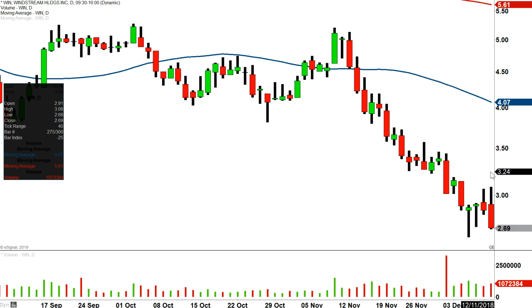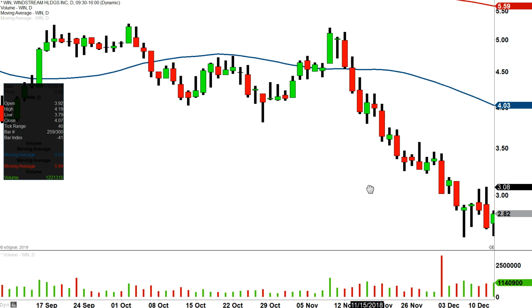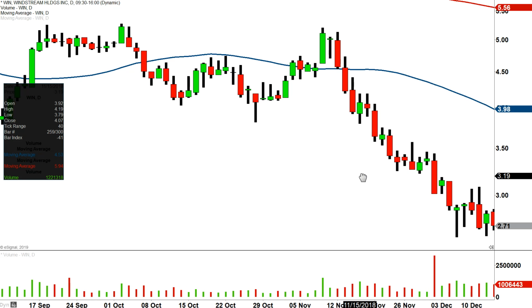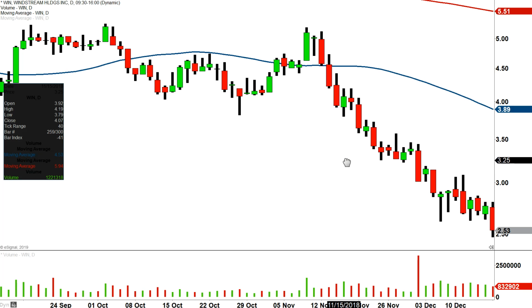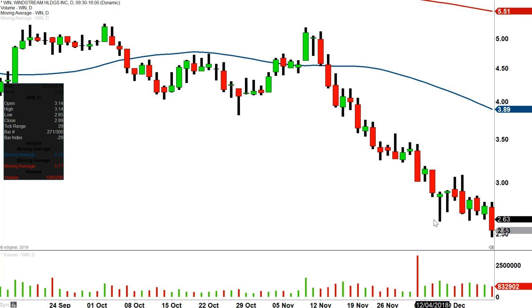But that's not really, in all actuality, I mean, maybe somebody would have taken some profits off the table, but this should have been a losing trade, because as you can see right there, it pulled back, and then right there, it pulled back even more. So at that point, people should be out.